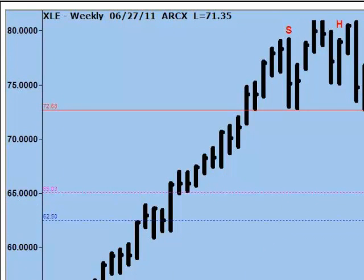The XLE, or the Energy Select Spider, completed a head and shoulders top. The downside target for the pattern is 65. The next support beyond that is seen at 62.50. We're looking to sell rallies.